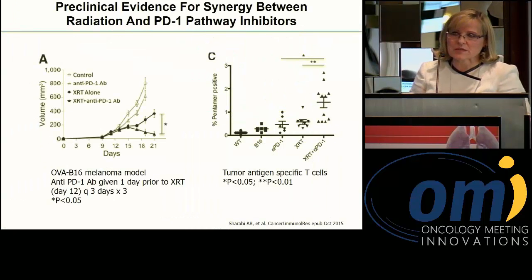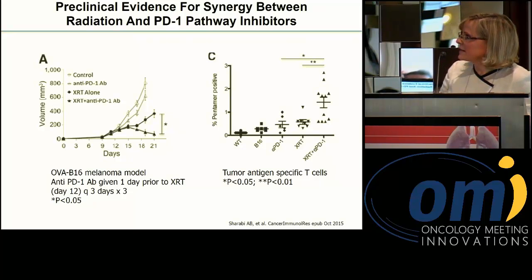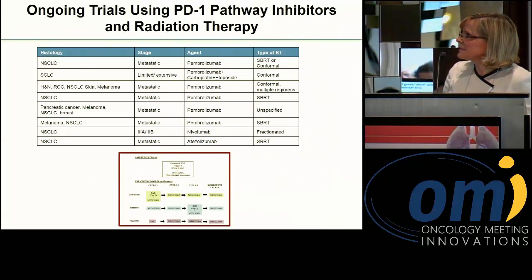And here's some recent preclinical work. They're in a xenograft model. This is a melanoma model showing the significant benefit in combination of radiation therapy plus a PD-L1 inhibitor, as well as we see that the tumor antigen-specific T cells are increased with the combination, and this is also highly statistically significant. And this is a very exciting area.